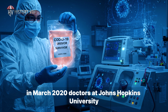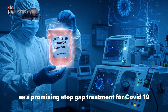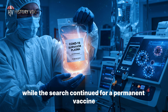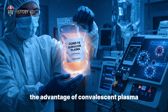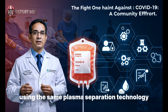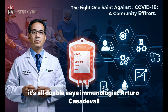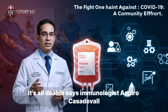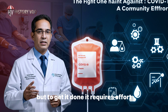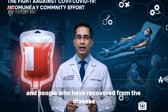In March 2020, doctors at Johns Hopkins University began testing convalescent plasma as a promising stopgap treatment for COVID-19, while the search continued for a permanent vaccine. The advantage of convalescent plasma is that it can be drawn from recovered patients using the same plasma separation technology used at blood banks. "It's all doable," says immunologist Arturo Casadevall, lead researcher on the COVID-19 study, "but to get it done it requires effort, organization, resources, and people who have recovered from the disease who can donate the blood."